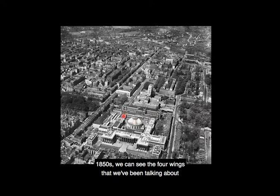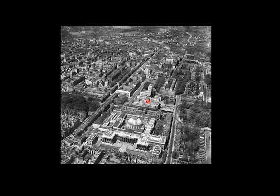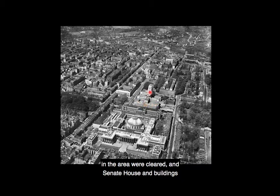We can see the four wings that we've been talking about: the west, the east, the south, usually known as the main entrance, the original north wing, with the Edward VII wing then built directly behind it. And at the back, we can see what is nowadays Senate House and part of the University of London. That was built in the early 1930s. Georgian houses in the area were cleared, and Senate House and buildings associated with the University of London were constructed in the 1930s and still stand today.